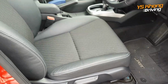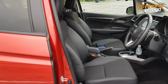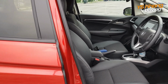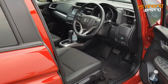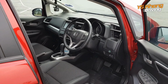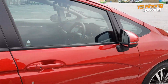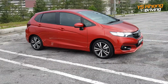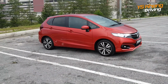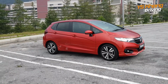So overall, the car looks pretty nice, and this is one of the popular selling models. Okay, did I mention the engine horsepower? If I didn't, I'm just telling you now, it's 120 PS and 145 Newton meters of torque. And there you have it, guys. This is the Honda Jazz 1.5 auto or CVT.